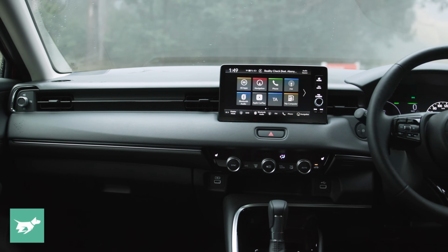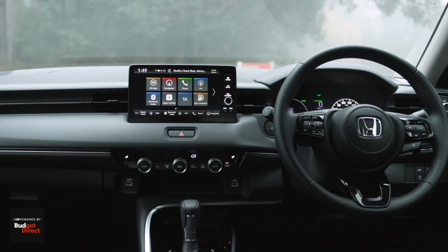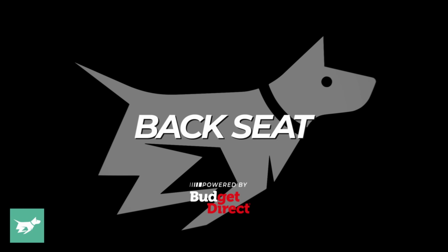So yeah, that's the interior of the HR-V. It's certainly come a long way, but whether it's best in class or not, I'm not entirely sure, though at least all of the high traffic touch points feel really quality and the build is fantastic.